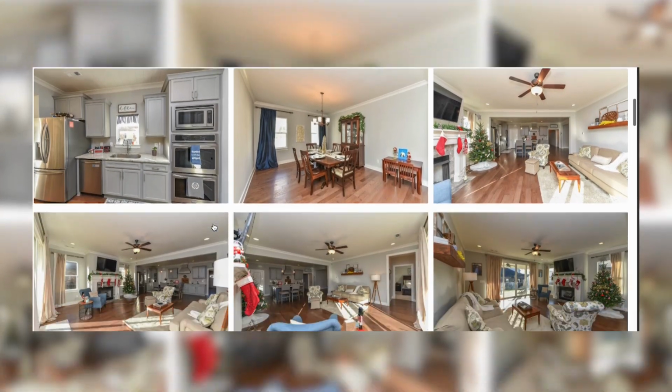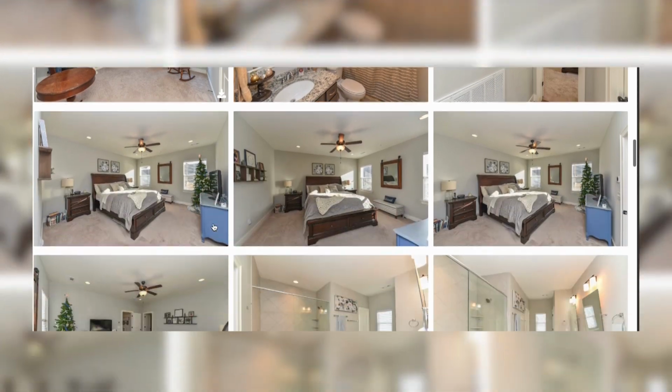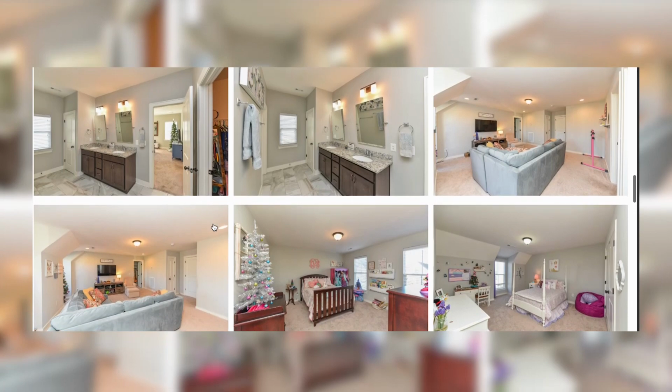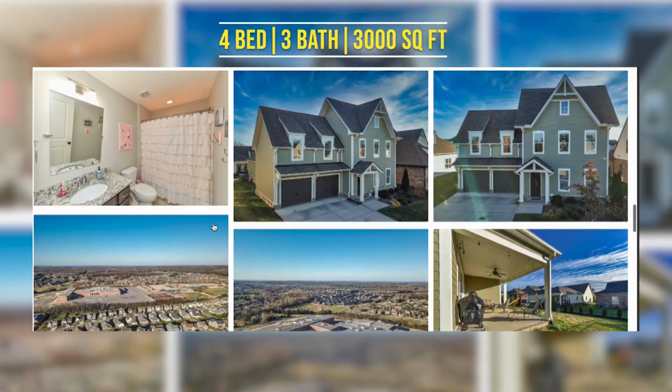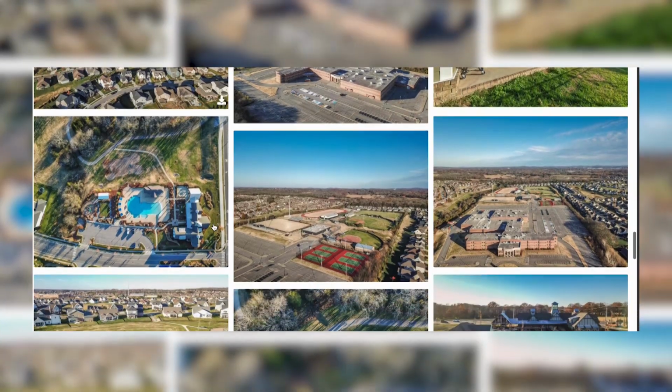It just has so much to offer by way of amenities in this neighborhood and lots of curb appeal in here. So I think the houses are all super cute and I really like this builder. So this house is almost 3,000 square feet. It's gonna be 4 bedrooms, 3 baths, and also on about a 1/5 of an acre with a 2-car garage.